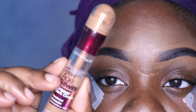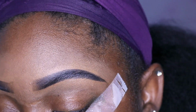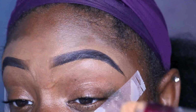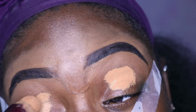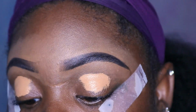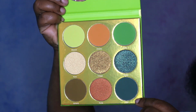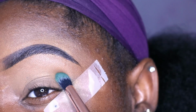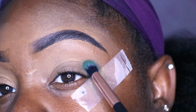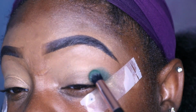First off, I'm going to prime my eyelids with this Maybelline Age Rewind. And I love to prime my eyelid with this because it is not too light, but it has just the right amount of brightness so that you guys will be able to see the colors. So the first shade we're going to go into is this shade right here. So I'm going to take this color and I'm going to start packing it into my crease.